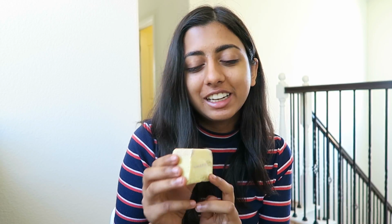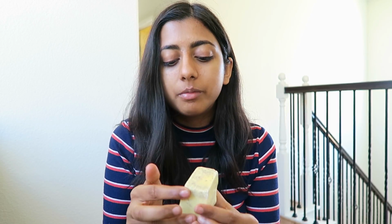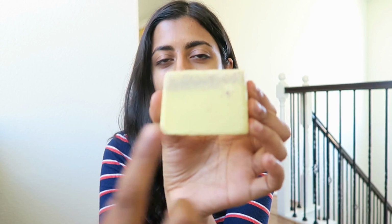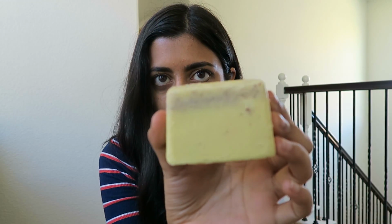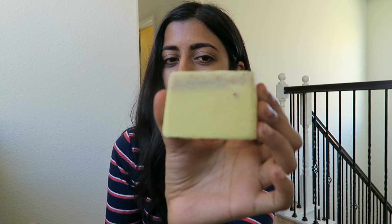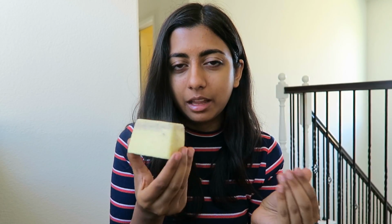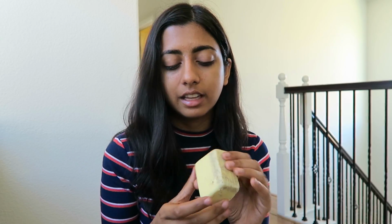This particular Buffy was not exactly made well because, I don't know if you can see all the almonds up top, but that's supposed to be more spread out throughout the entire bar. But basically, it's an exfoliating body butter. So you use this in the shower, and all the ground almonds, ground jujube beans, things like that, they'll exfoliate really nicely and get rid of all of your dead skin cells.